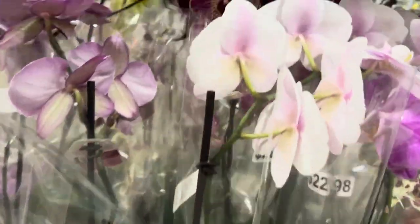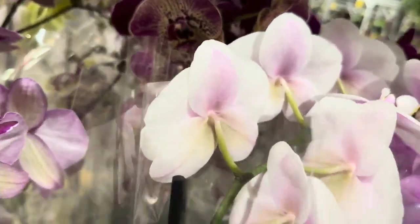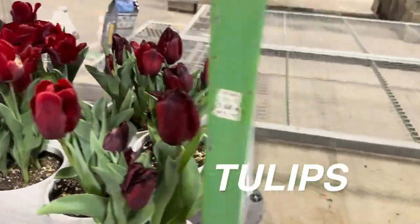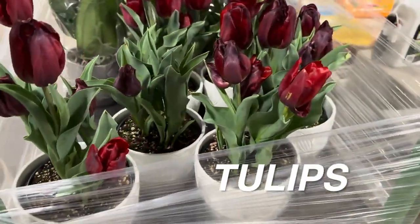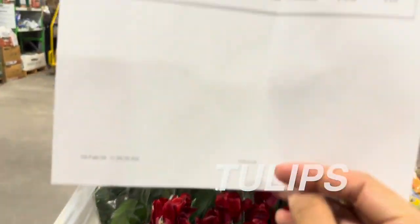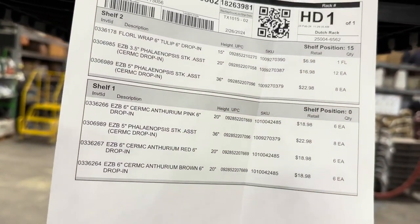And we've got some more Phalaenopsis orchids here. I'm always surprised about how many Phalaenopsis orchids you can see. I just don't know how they mass produce those. And then we have some red tulips right over here. Spring is around. I would buy tulips though that weren't in bloom yet, so they last.